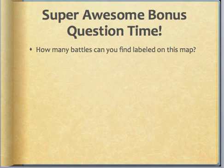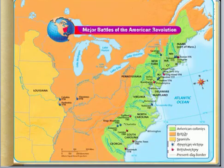And super awesome bonus question time. How many battles can you find labeled on this map? Take a few minutes to count those.